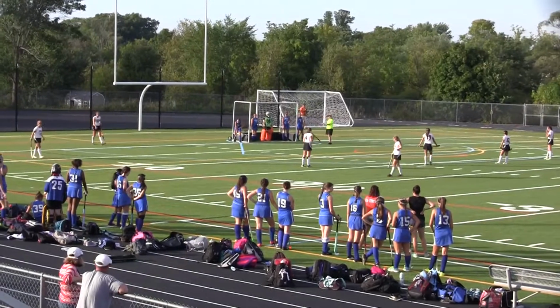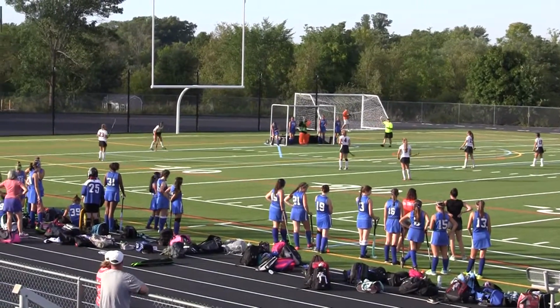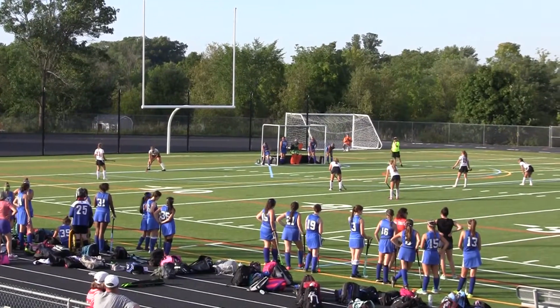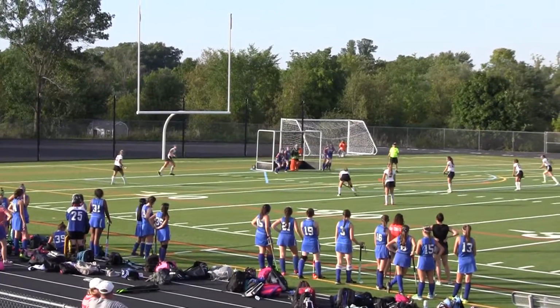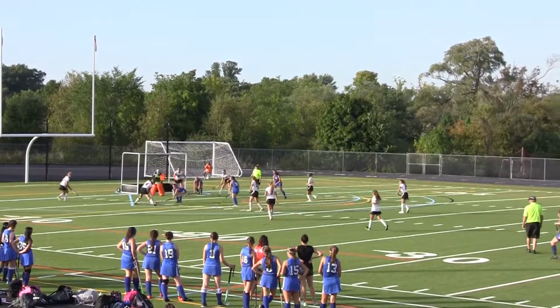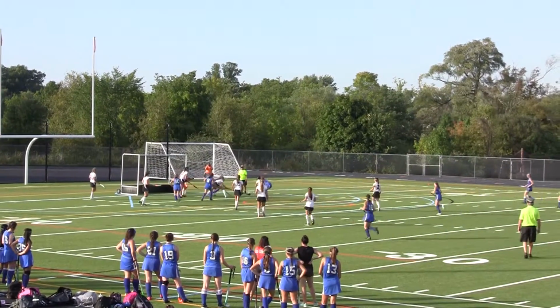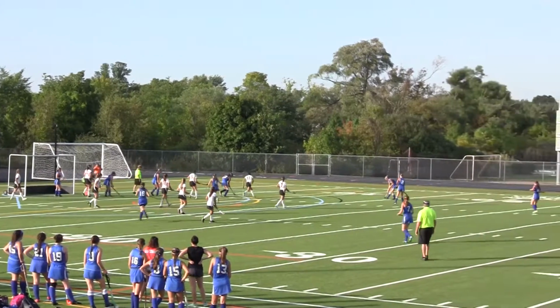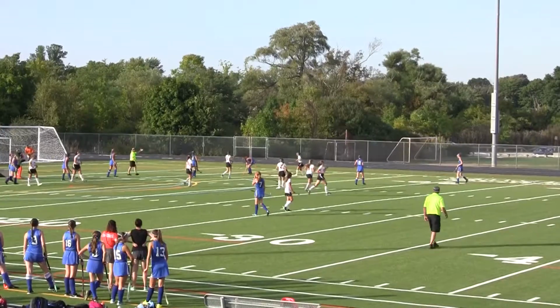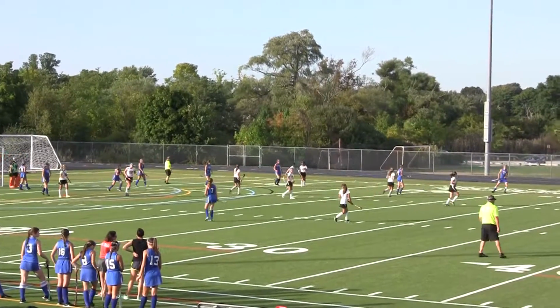Lauren's going to drive the ball in. Into Charlotte, to Julia. In front of the goal. Amanda keeps it in. And that's going to be Georgetown coming out.